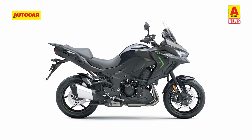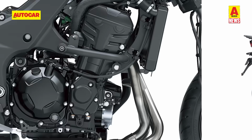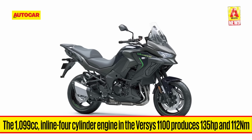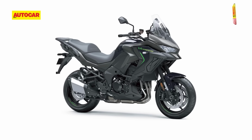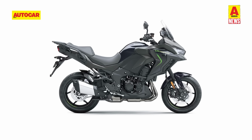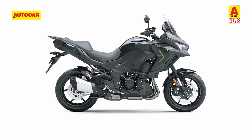The Versys 1100 is powered by a 1099cc inline 4-cylinder engine that delivers 135 horsepower and 112 Nm of torque, which is identical to the Ninja 1100 SX. The engine is mated to a revised 6-speed gearbox that is tuned for long-distance cruising.